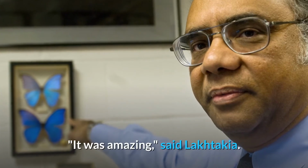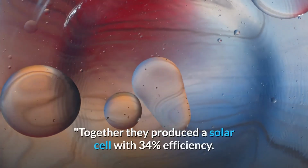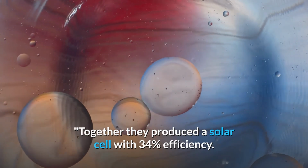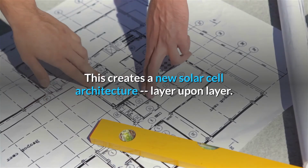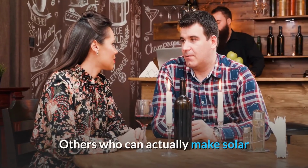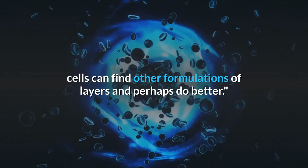"It was amazing," said Lakhtakia. Together they produced a solar cell with 34% efficiency. This creates a new solar cell architecture, layer upon layer. "Others who can actually make solar cells can find other formulations of layers and perhaps do better."